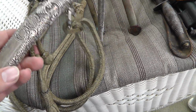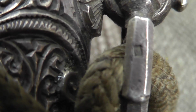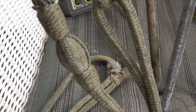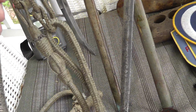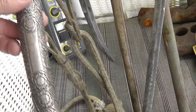Has a couple of hallmarks on it. There's one down here. Looks like number 6 or number 9 or so. And the same thing right there. Kind of looks like the same thing. But very ornate. Love the tassel that's with it. Not sure what country this would be from, but a very nice piece. I can't really say value for sure, but I'm thinking several hundred on this.